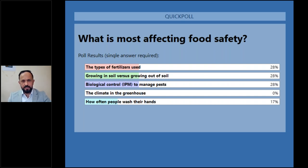Type of fertilizers used. What is most affecting food safety? The type of fertilizers used, 28%; growing in soil versus growing out of soil, 28%; biological control, IPM, to manage pests, 28%. Very interesting, with the next presentations in the coming days to come. The climate in the greenhouse, none. People wash their hands. I think since it's COVID, in most people's subconscious mind it's about washing the hands, 17%.